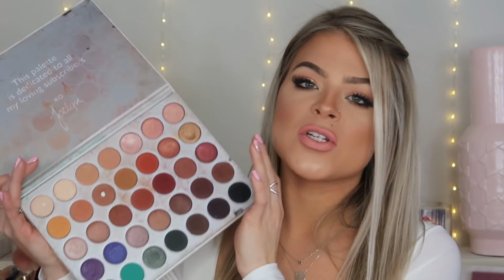The first one being the Jaclyn Hill palette. You guys knew this was coming. I find it so hard to use any other eyeshadow palettes when I have this because I love the formula of it. There are so many different colors to choose from. I know that you guys are probably sick of me talking about this palette, but it really is such a fantastic palette. You can get this at Ulta. It's very affordable and it is worth it.